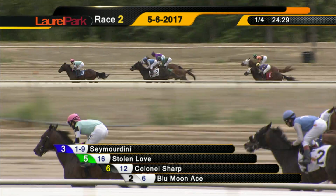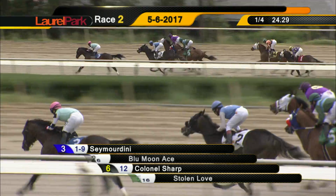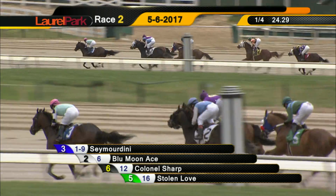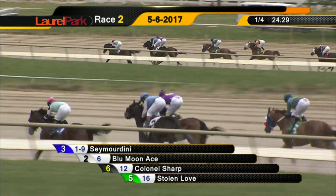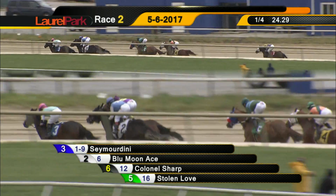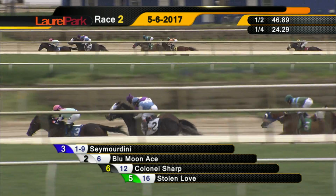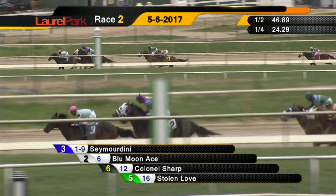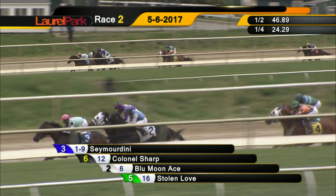5.5 lengths from first to last. Seymour Dini, 1-9 favorite, 5.5 furlongs out from the second wire in front by almost 2 from Blue Moon Ace and Colonel Sharp. Then Stolen Love is in fourth. No Distortion. Grand Shores has got to pick it up, has dropped to last and is ridden along now. Heading into the turn, Seymour Dini from Colonel Sharp by about 3/4 of a length. Blue Moon Ace trying to turn up that pressure on Seymour Dini, but it's still Seymour Dini round that turn. Stolen Love is fourth under a ride, then No Distortion trying to pass that one from the rail.